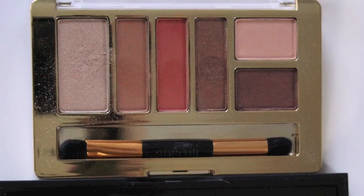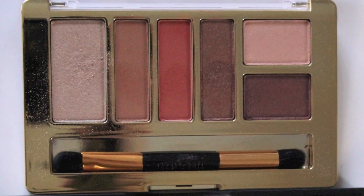And the other eyeshadow palette that I've been impressed with lately from the drugstore is a more recent find, and they are the Milani Everyday Eyes eyeshadow collections. I believe these are also $10 or $12. This one in particular is in the shade Earthy Elements, so it's more of a, I would say, neutral with a little bit more of terracotta oranges to it.